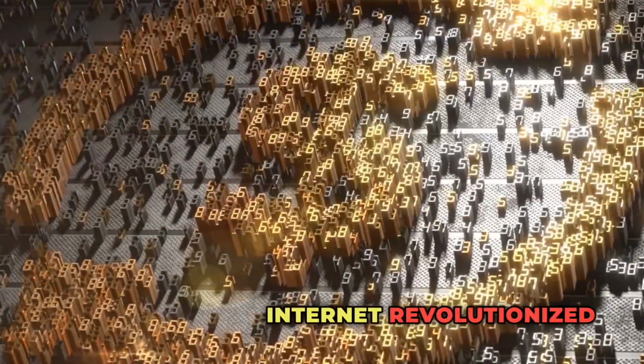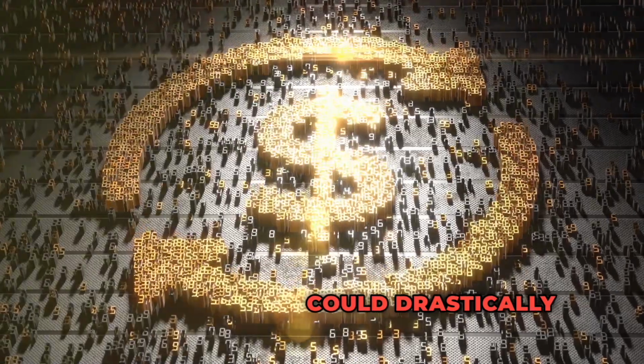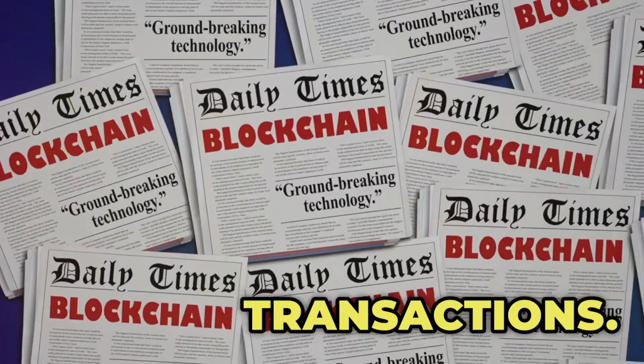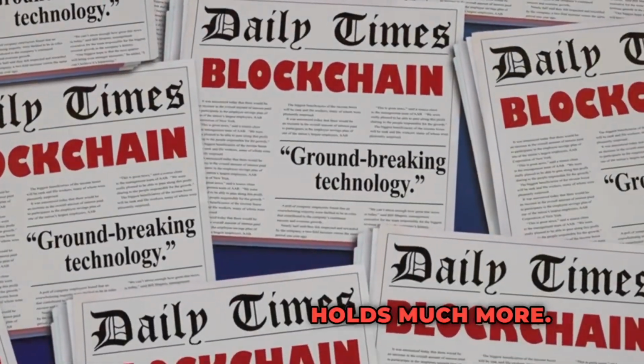Just as the internet revolutionized the way we share information, blockchain could drastically alter the way we handle financial transactions. This is just the tip of the iceberg, and the future of blockchain holds much more.